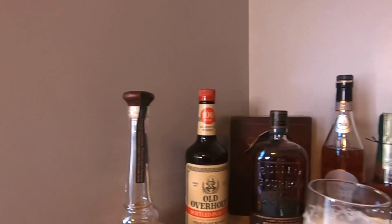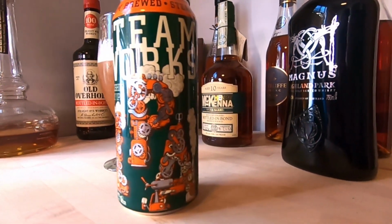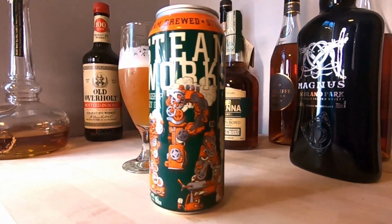But let's give this a swirl. Let's give this a nose and see what we got going on aroma-wise. Here we go, the Steamworks Flagship Hazy IPA, baby. Let me get one more nose here. Interesting bouquet. There's some citrus, some orange, some slight grapefruit. And there's something else here. There is a slight mustiness coming through as well. It's kind of underneath everything else, but it's definitely there. One more swirl, and let's give this Flagship Hazy IPA a sippy sip. Here we go. Prost.